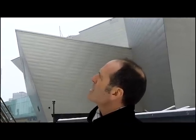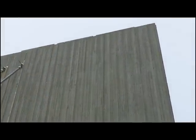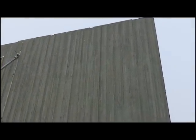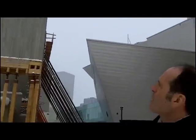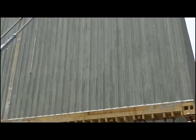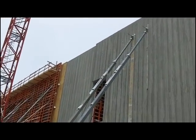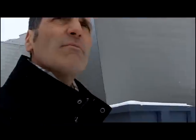The part we can't see today, unfortunately, is the way in which the Colorado daylight will cast shadows on those fins and create a much more dynamic overall surface pattern. But it's a kind of concrete casting that's really never been done before, and one that I think is extraordinary and wholly appropriate for the Clyfford Still Museum. Okay, well, let's go on inside and see a little bit of the interior.